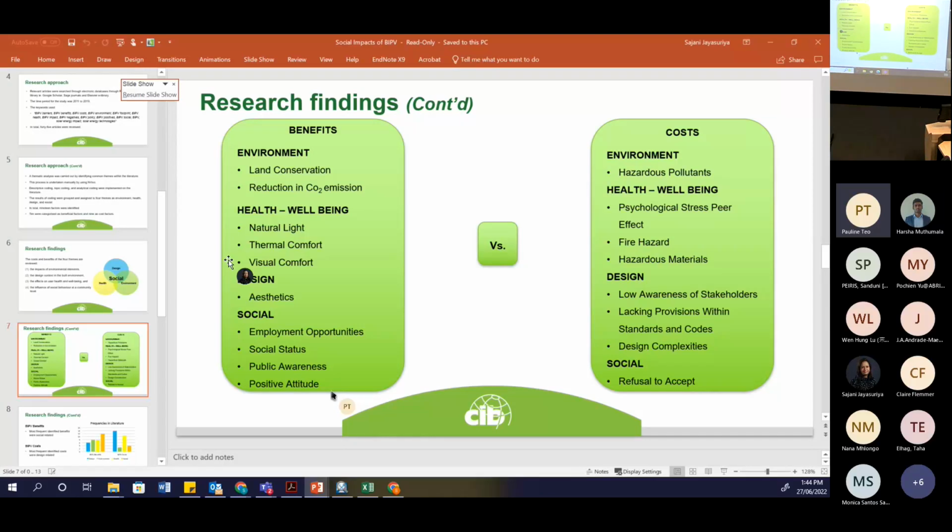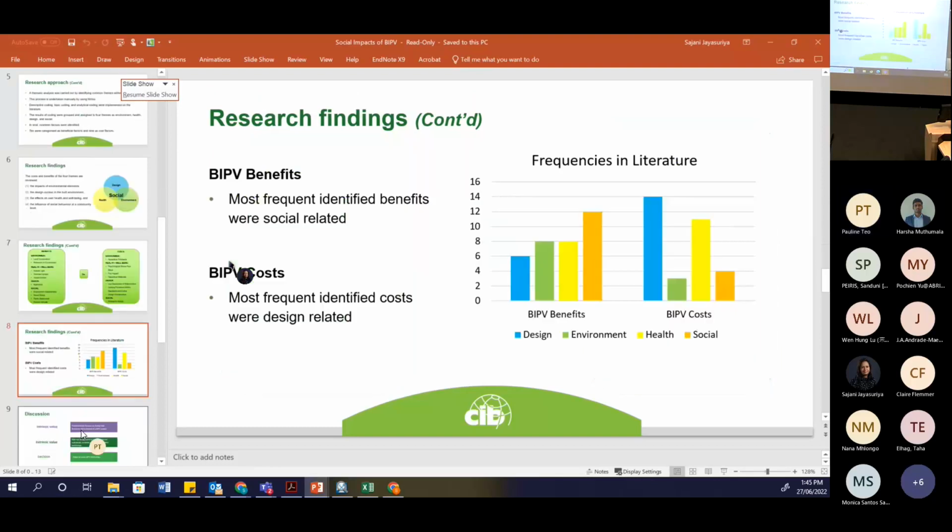And one of the other benefits is social status. It has the effect of raising the social status of building owners who adopt and promote this technology, being green and in line with the SDGs. So what I'm trying to say is that the perception towards BIPV technology can be a determinant factor when deciding whether the owner would want to invest or not, because of the social acceptance or status that it can give the building owner.